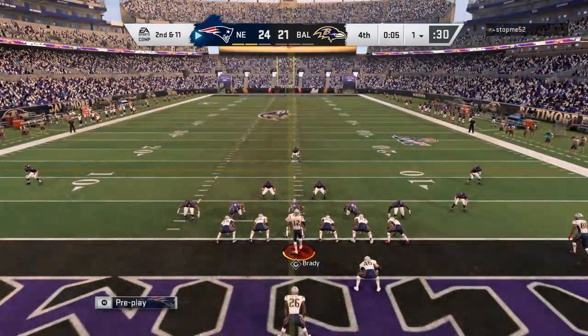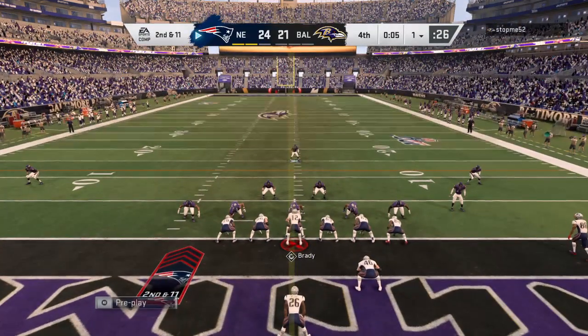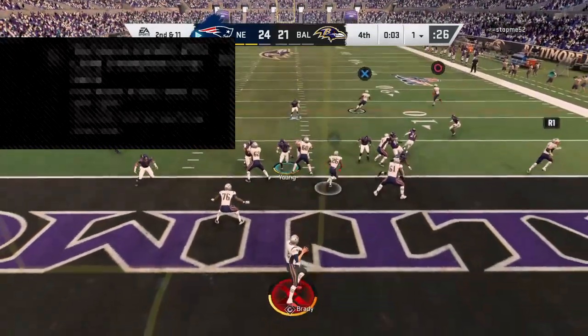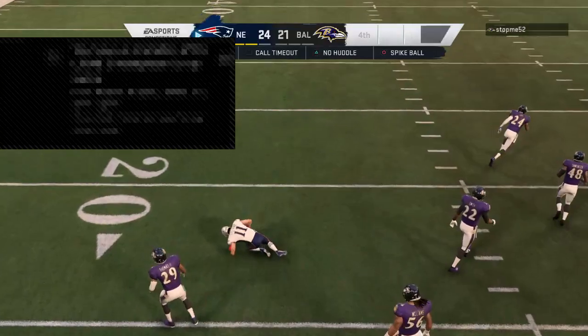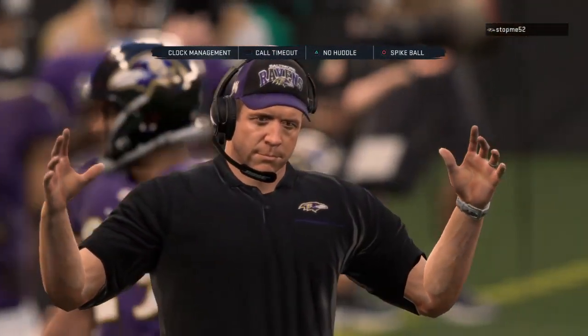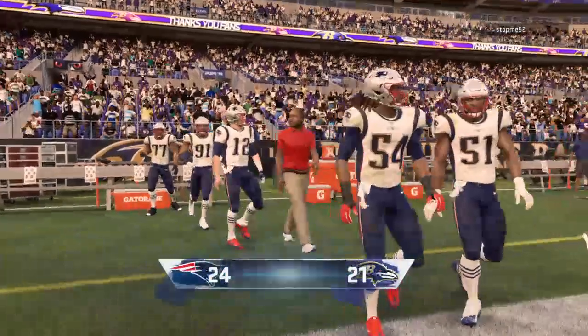So deep trouble here, backed up to their own 1-yard line for 2nd and long. In his own end zone, it's Brady. And he's got Edelman for the first time. That's complete. And they'll get him down up past the 15. So this will wind up a victory for the New England Patriots.